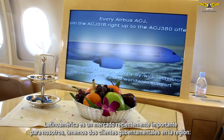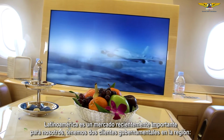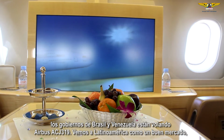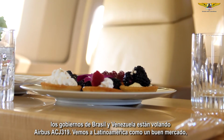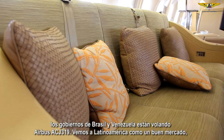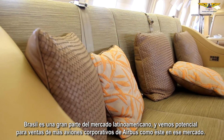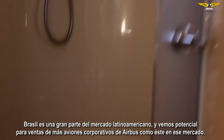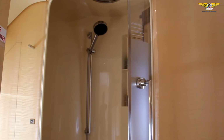Latin America is an important market to us. In fact, we already have two government customers in Latin America. The government of Brazil and the government of Venezuela are flying Airbus ACJ 319s. We see Latin America as a good market. Brazil is a very big part of the Latin American market, and we see potential for sales of more Airbus corporate jets like this in that market.